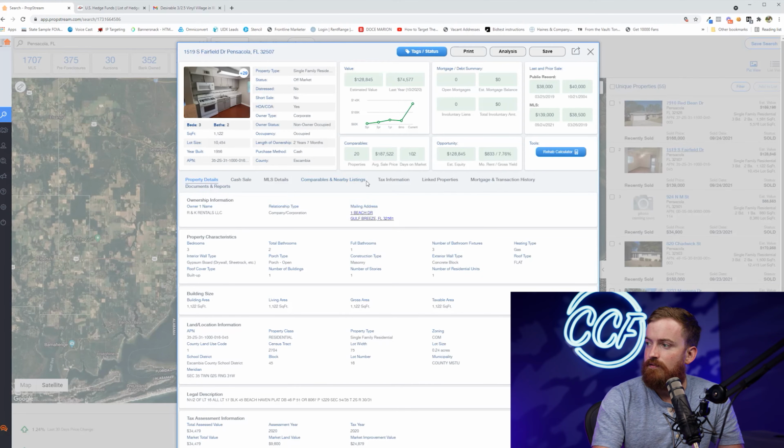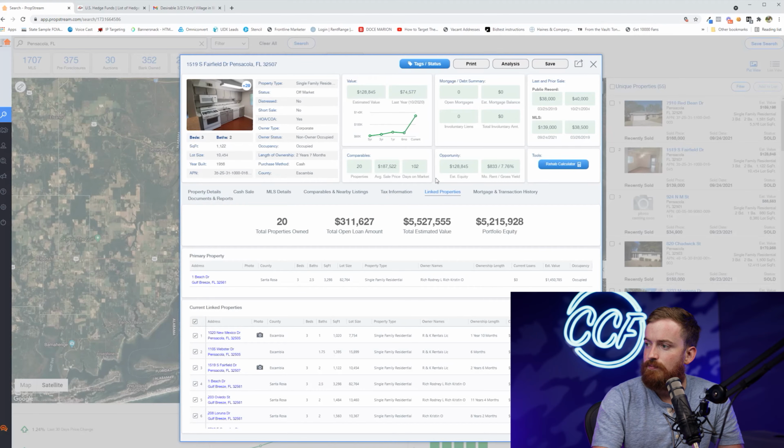Now, PropStream has a neat feature where you can look at linked properties, so other stuff that they own. So this particular group, we can do a little bit of deduction here. The main address is this address here in Gulf Breeze. Looks like Rodney and Kristen Rich. Great last name for real estate investors.